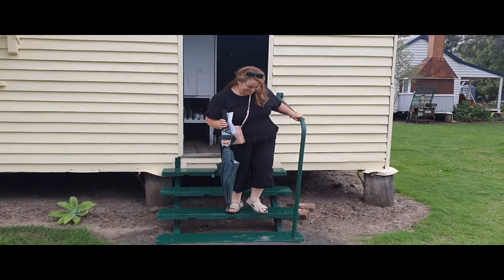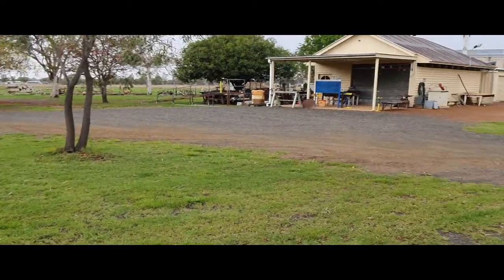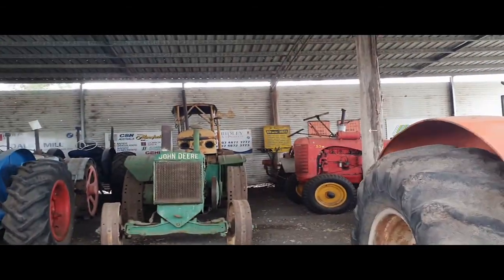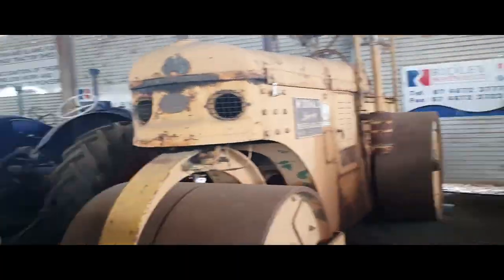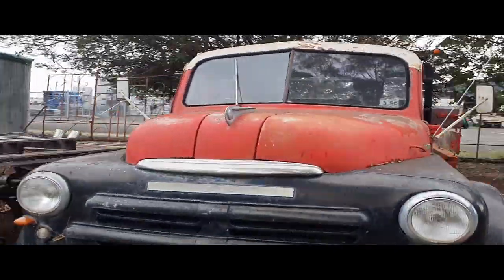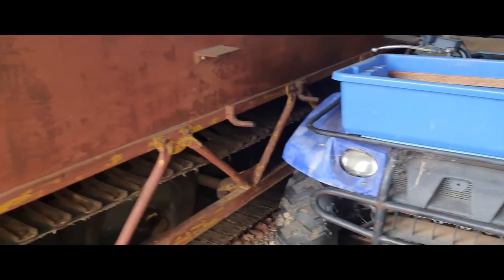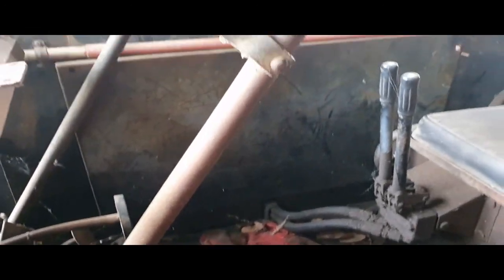Yeah, we have to step going down. We've had a bit of drizzle, but it's not spoiling our day. Let me turn around and tell you. Some tracked vehicles. There's your steering mechanism.